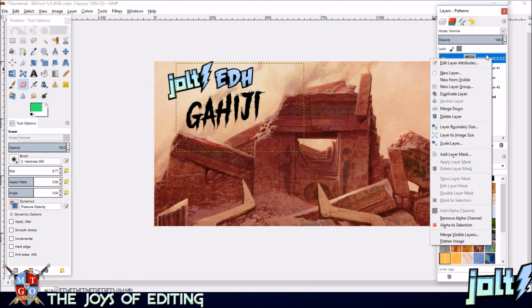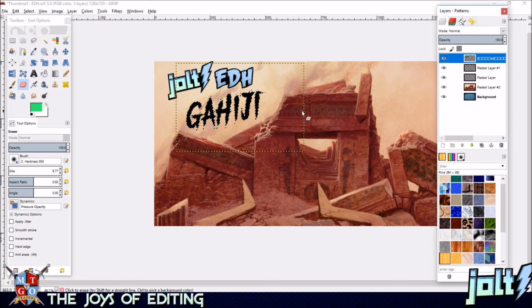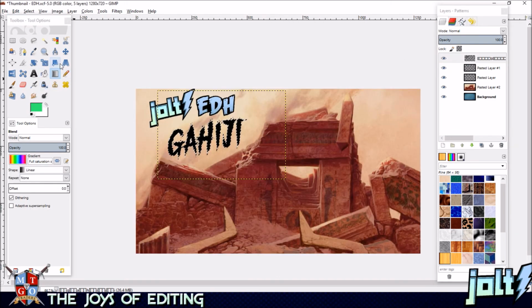We're going to right-click on the font and go Alpha to Selection. So we're going to select everything that's within this image right there, and we're going to go over to the gradient area. Okay, so we have the gradient layer selected. So we're going to click right here and just slowly drag it up. And it should give it a nice little Naya color. There we go. Looks good. All right, we're going to go over to Select and hit None. That way we select nothing. You can see we have a nice little Naya Gahiji right there.